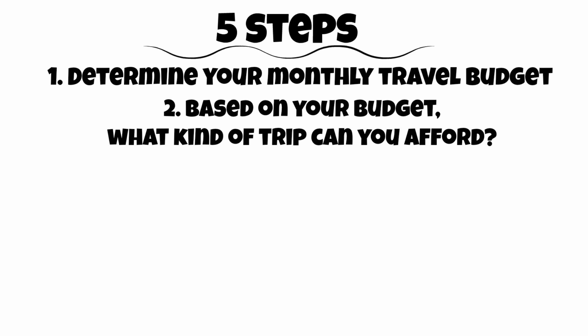Step number 2 is to determine the type of trip you can take within your budget. Based on the amount of money you can budget out to take trips, you can determine how often you can travel, how far you can travel, and how much you can actually spend on each trip you take.